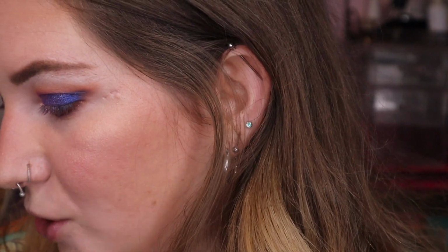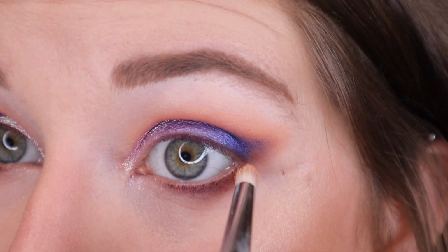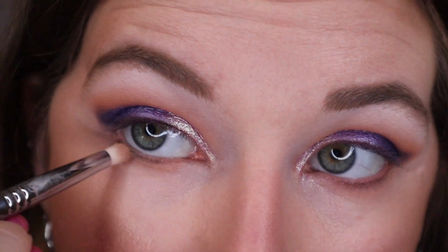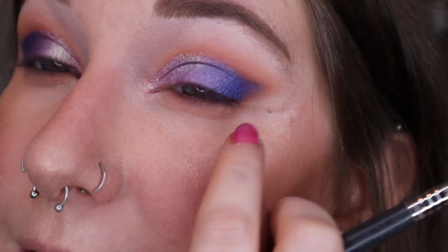Okay, base is on and we are going to finish up the eyes. I'm still really digging this eye look. I think I'm going to start by using Luxie Sweet Cream as a transition on my lower lash line as well. I probably will end up pulling in some of that deepness, but I do want to try out some of the other shimmers down there as well. So let's do Sydney Grace, Keep It Fun. Just to keep it fun.